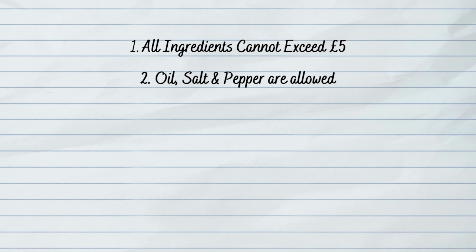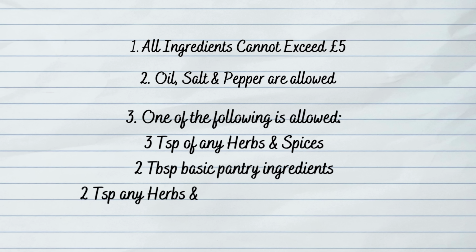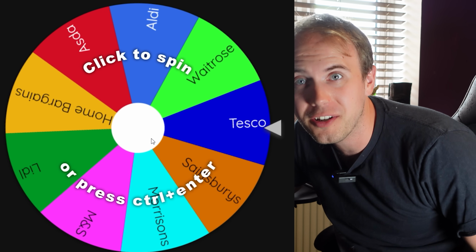Oil, salt and pepper are allowed, and one of the following is allowed. 3 teaspoons of any herbs and spices, 2 tablespoons of basic pantry ingredients, or 2 teaspoons of any herbs and spices and 1 tablespoon of a basic pantry ingredient. Let's do this. Time to see where we're shopping first.